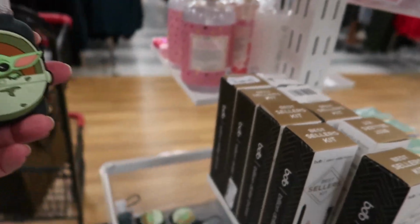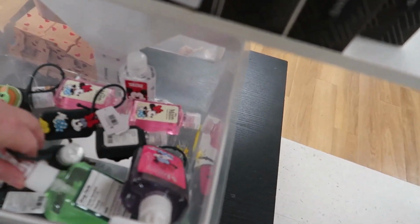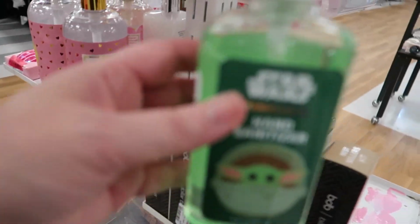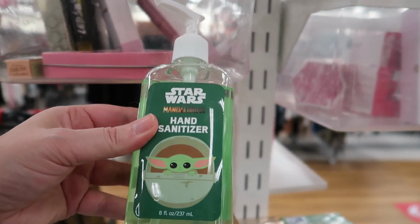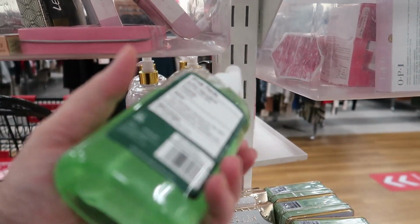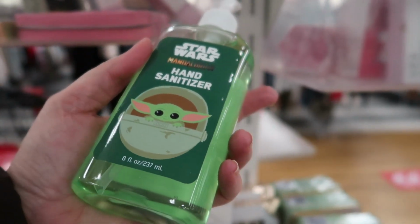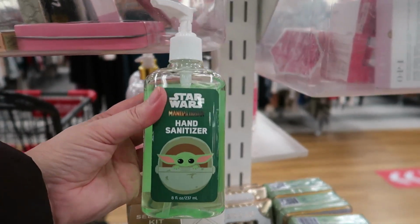If you're looking for these guys, I found it in a little bin down here, and there's other hand sanitizers. And oh, look, a big one, a big Baby Yoda. Over here we have a full-size hand sanitizer, the Mandalorian. It's Baby Yoda. He's so cute. This is $3.99. It expires 2022, and it's 8 ounces of Baby Yoda goodness. Oh, it's so cute.